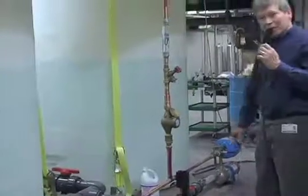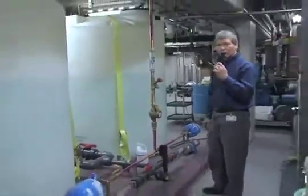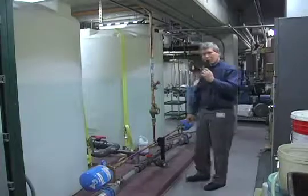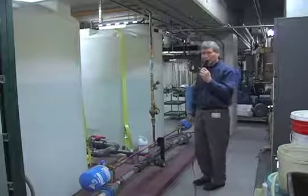We do have a backup city water system in the event that they might run this operation on a weekend when no reclaimed water is available. So we have a city water backup in that case, but it's rarely if ever used.